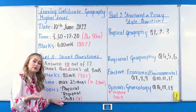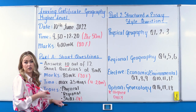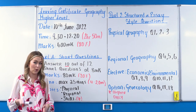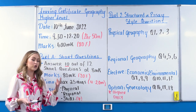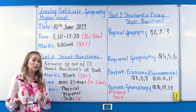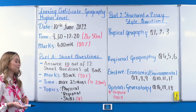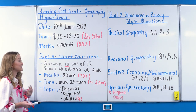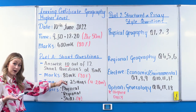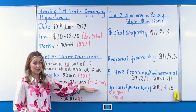And also, because students haven't practiced them, they typically take up a lot more time than any other type of question. Now, it's really, really important to practice those skills questions before you go in. Maybe on your ordnance survey map, your aerial photograph, or your weather maps. They're the ones that students are being knocked down on each time in the exam. Now, that's the short question section, as I said, answering 10 out of 12 questions at 8 marks each, 80 marks in total, and if you're looking for that higher grade, answering them in under 20 minutes.